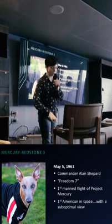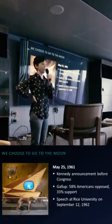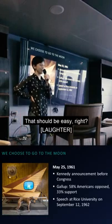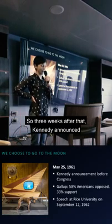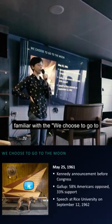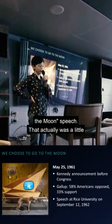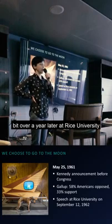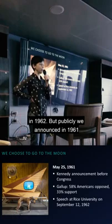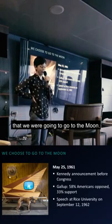So just 3 weeks after we put our first guy in a suborbital flight, we decided to go to the moon. That should be easy, right? 3 weeks after that, Kennedy announced in front of Congress, you may be familiar with the "We choose to go to the moon" speech. That actually was a little bit over a year later at Rice University in 1962. But publicly we announced in 1961 that we're going to go to the moon.